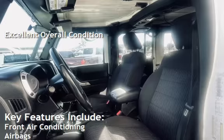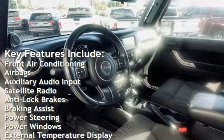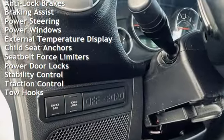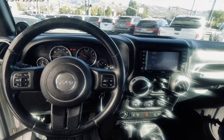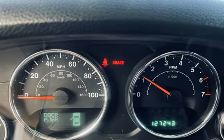Key features include front air conditioning, airbags, auxiliary audio input, satellite radio, anti-lock brakes, braking assist, power steering, power windows, external temperature display, child seat anchors, seat belt force limiters, power door locks, stability control, traction control, and tow hooks.